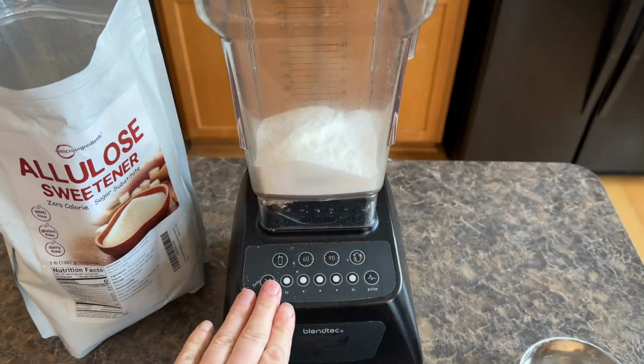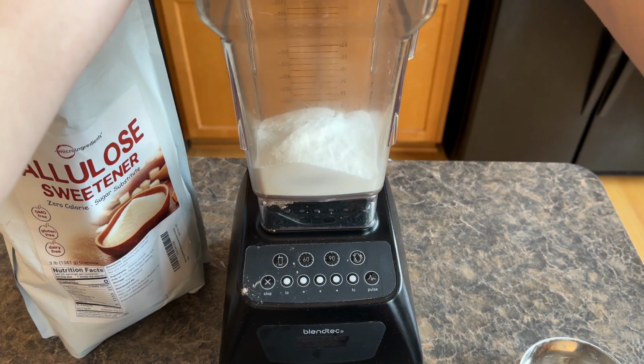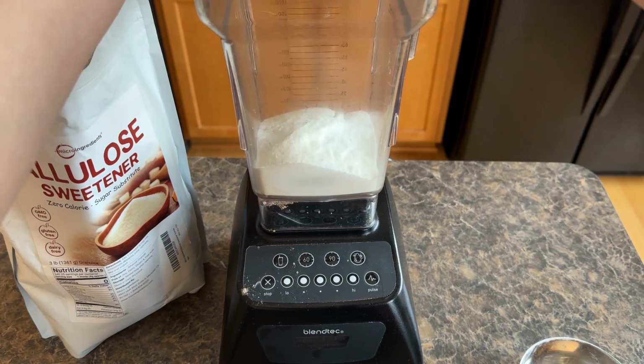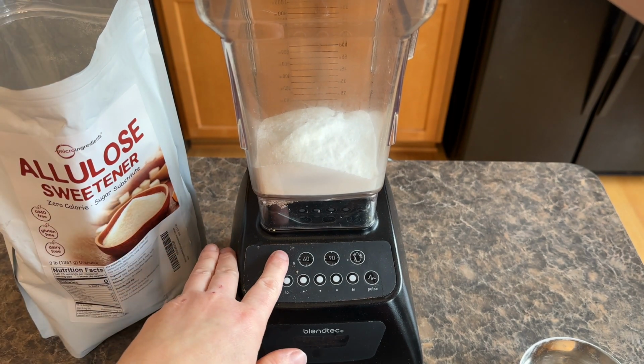So I'm going to be making the topping for our cookies. I have about 1 cup of the Allulose sweetener, and I'm just going to be making it powdered, which is really simple to do. You just put it in your blender and blend it for a little bit.